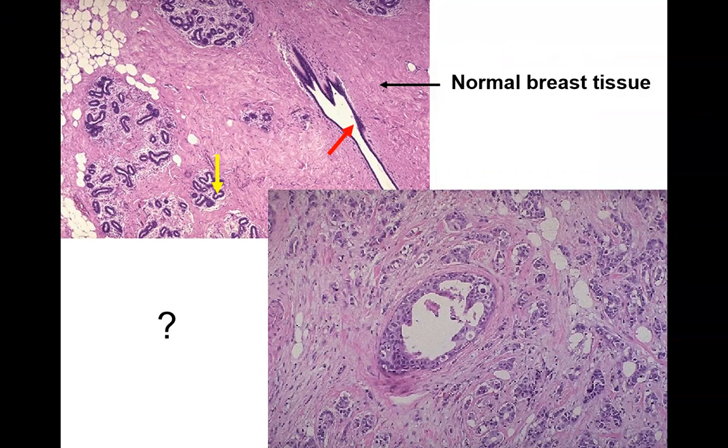Nothing wrong with it. Then if you look at the lobules, they are contained within their own boundary, correct? So this is one lobule that is in its own boundary. Here's another lobule in its own boundary, the same right here, here, and here as well. The stroma is open, correct? Is there any epithelial component in the stroma? No. The stroma is clear of any epithelial component.